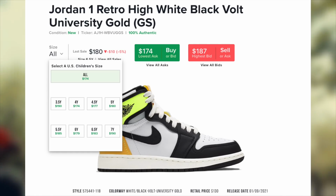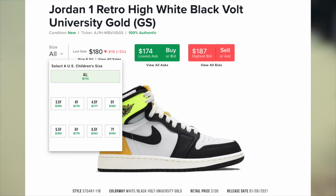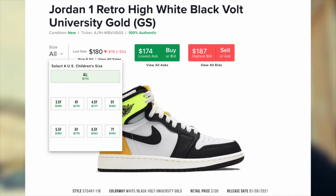For this reason, I would suggest the men's pairs just for personal, but the grade school pairs seems to still be an easy small profit with a subpar margin, even with the slightly higher Europe retail.